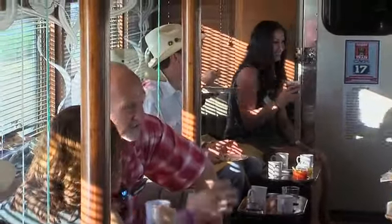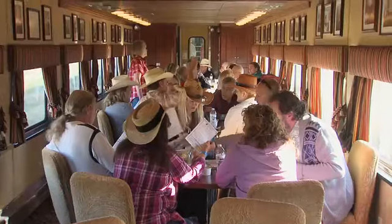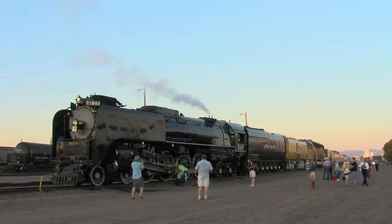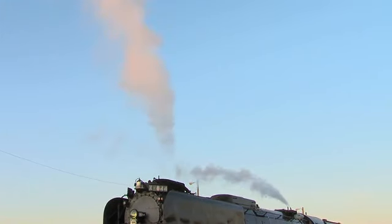This year, for the first time, we had to go to a lottery for tickets because people would come on and they'd just come back every year, and it got to be like season football ticket holders. New people couldn't get on. The Union Pacific Railroad likes to say that no other railroad in the country has retained its historical equipment and kept its past alive like it has.